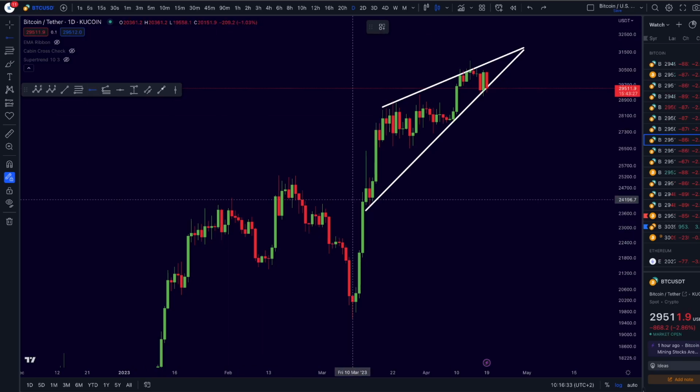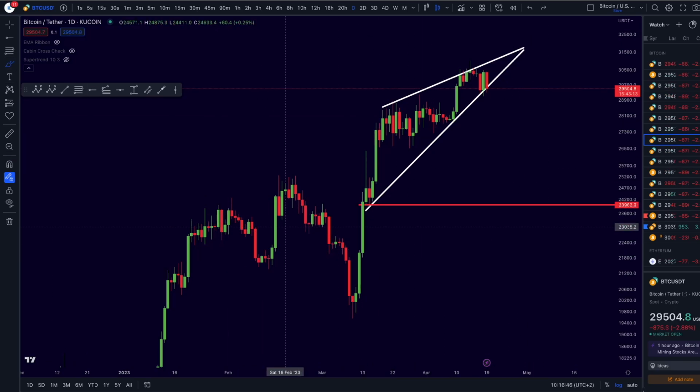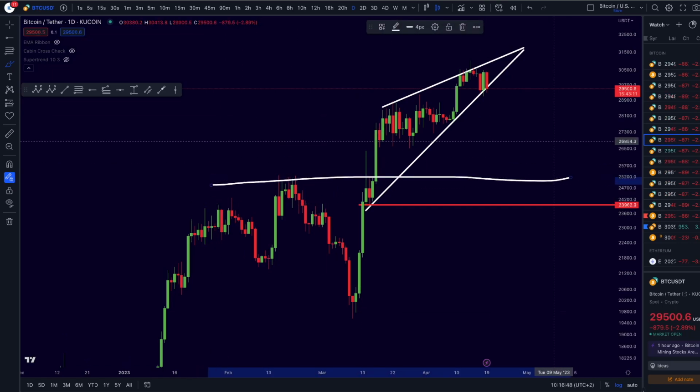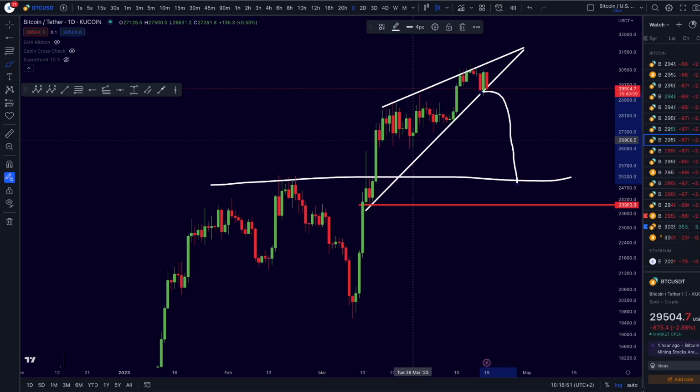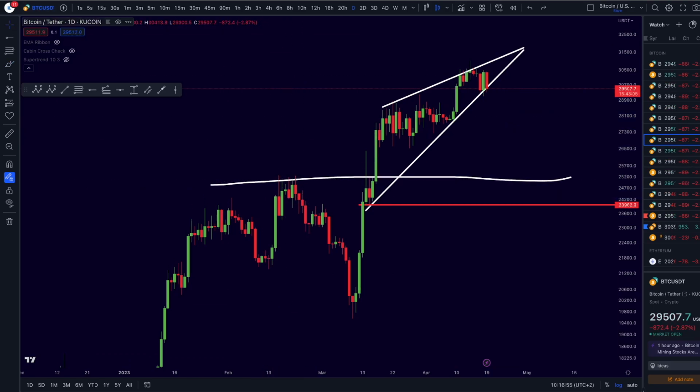And in this scenario, the target would be all the way down towards the 23.9k level. But I do think we will already be taking our profits right here a bit earlier at about the 25k level, and I'm going to be explaining exactly why right here.